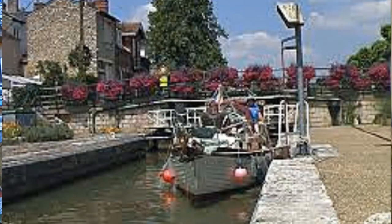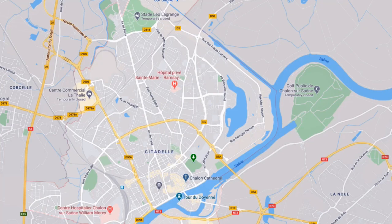You have to wait for the lock to prepare itself, you have to hope it doesn't have to fill up, and you have to hope there aren't boats ahead of you which have just used it. So that will get you to a place called Chalon, which is where you enter the River Saône, and it is the end of the canals.